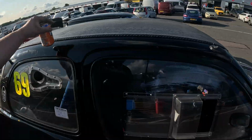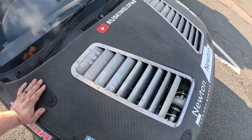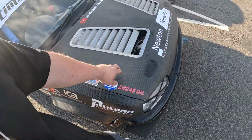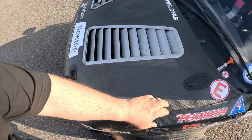So yes, here we are. Now, we did develop quite a bit of an exhaust blow in the first couple of laps of that session actually, so it'll be interesting to see what that blow is, but I just don't know where all this oil is coming from, just spraying on the windscreen. In fact, let's take a quick look now and see if we can diagnose anything.